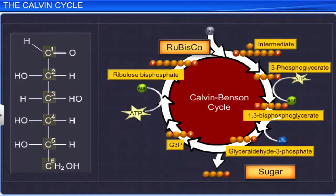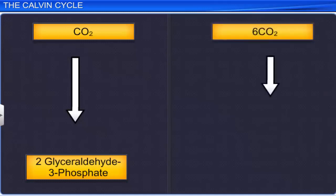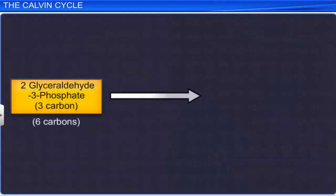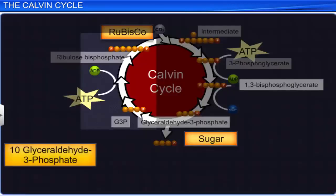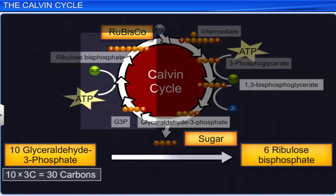6 carbon dioxide molecules are necessary for the formation of 1 glucose molecule. Hence, let's calculate for 6 carbon dioxide molecules. 1 carbon dioxide molecule results in 2 molecules of glyceraldehyde 3-phosphate. Hence, 6 molecules would yield 12 molecules of glyceraldehyde 3-phosphate. Of these 12 molecules, 2 of them are used to make 1 molecule of glucose. The remaining 10 glyceraldehyde 3-phosphate molecules make up a total of 30 carbon atoms. These are involved in the regeneration of 6 molecules of ribulose bisphosphate, a 5-carbon compound, thus balancing the reaction.